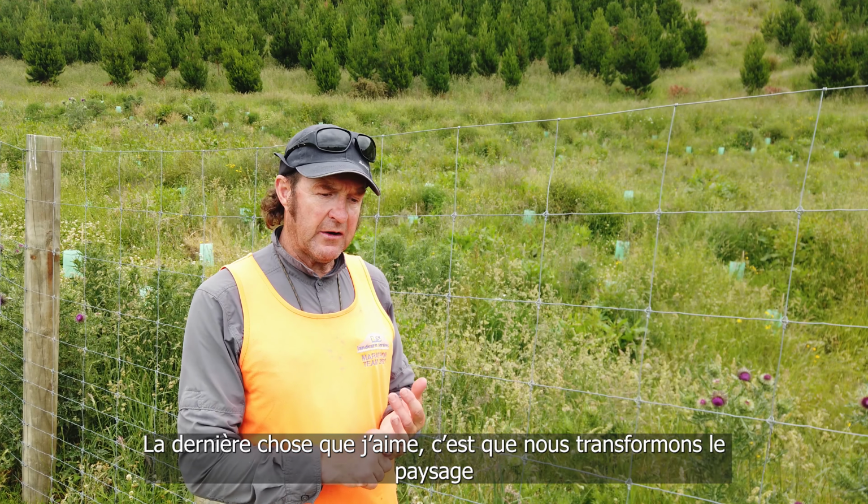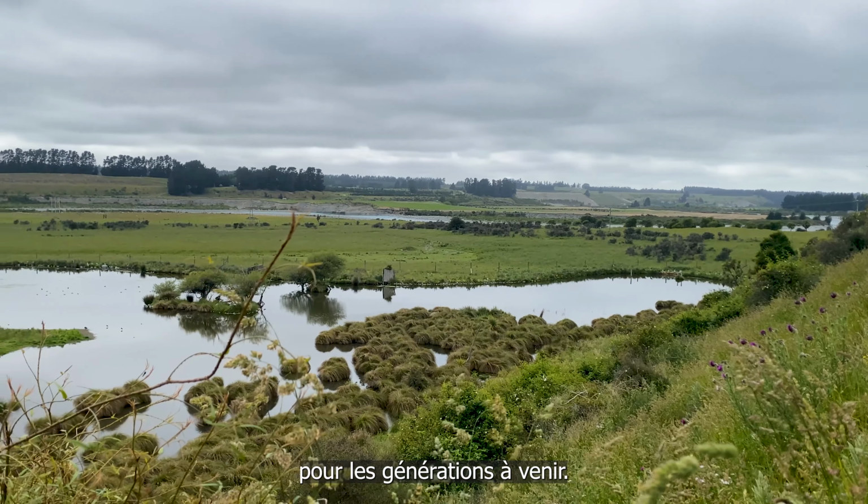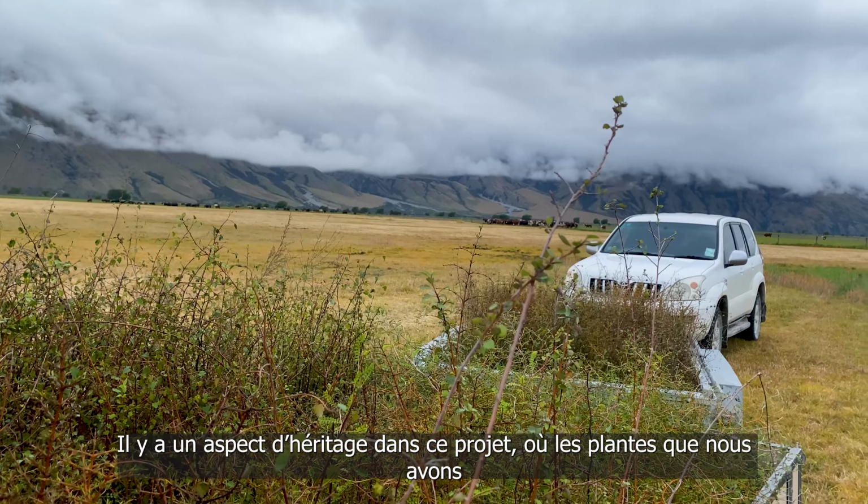The final thing that I like about it is that we are transforming the landscape for generations to come. So there's a legacy aspect to this project, where the plants that we put in the ground today or 6 months ago or a year ago or 2 years ago, they will bear fruit and grow for many years. I don't mean fruit in a literal sense, but metaphorically, they will grow and create a legacy here that transforms this whole landscape for generations to come.